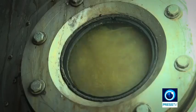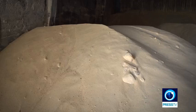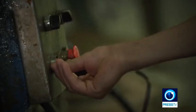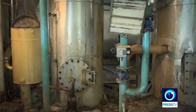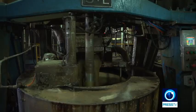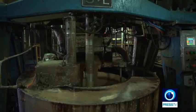This company works with the latest international standards to make medicinal sugar and brown sugar, which was previously imported. It is registered with the Ministry of Industry. Also, it has received permits from the National Bureau of Standards and the Food and Drug Administration of Iran.